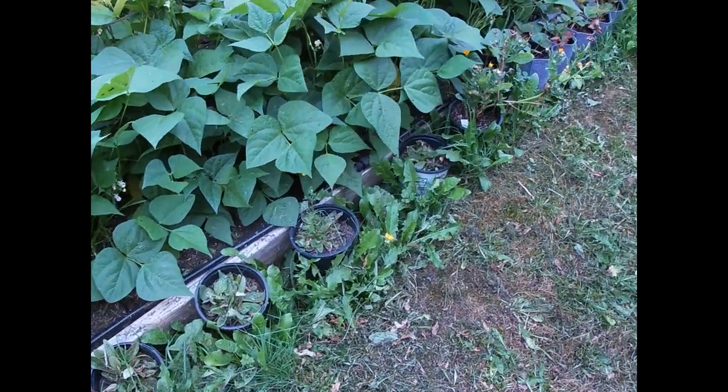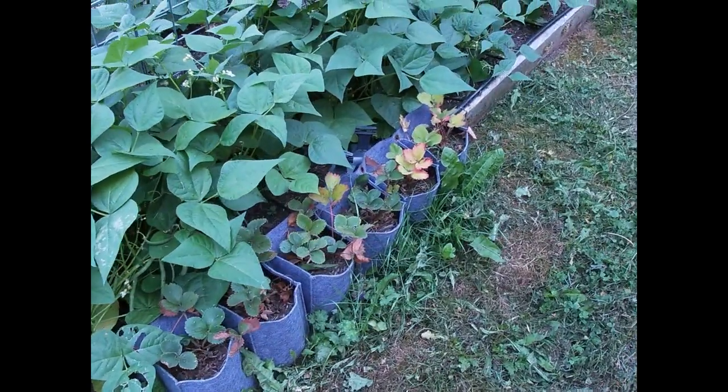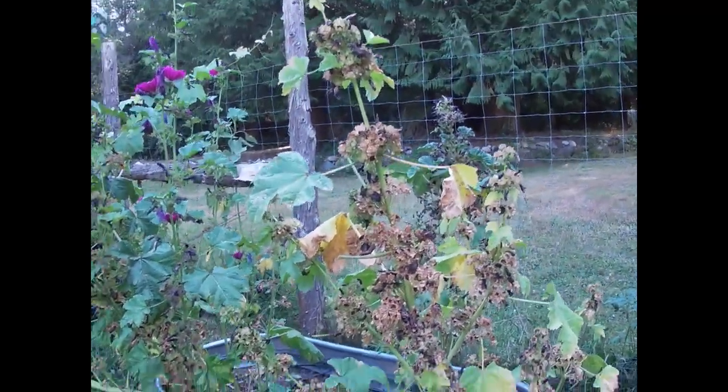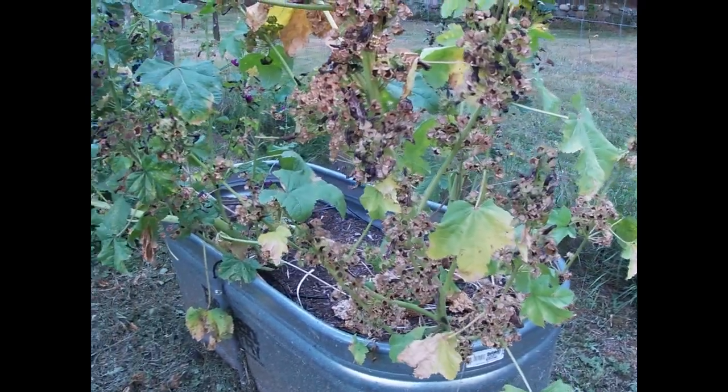And these little pots here, a lot of just stuff that my daughter brought from her. These are her strawberries. And this is the last of the mallow. It's done. And I will cut these plants off at the dirt level of the trough.